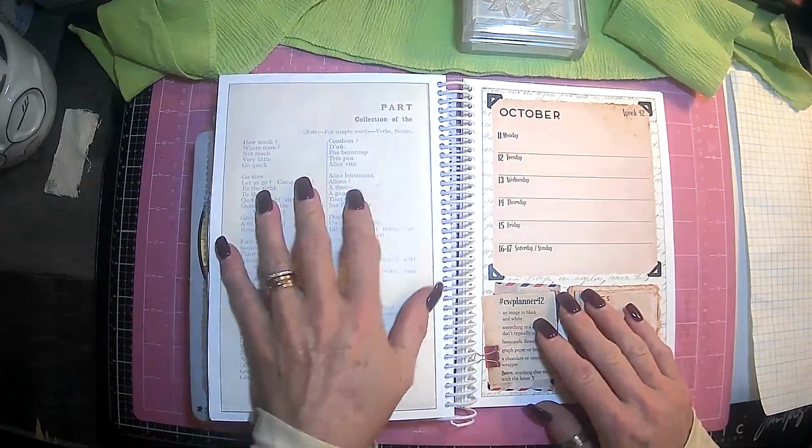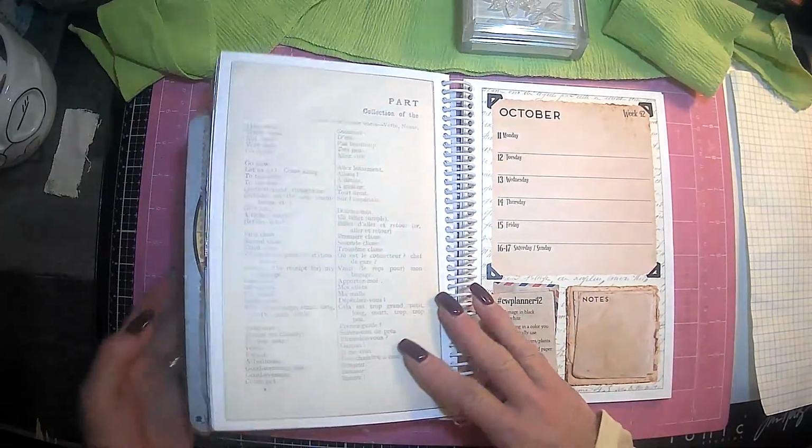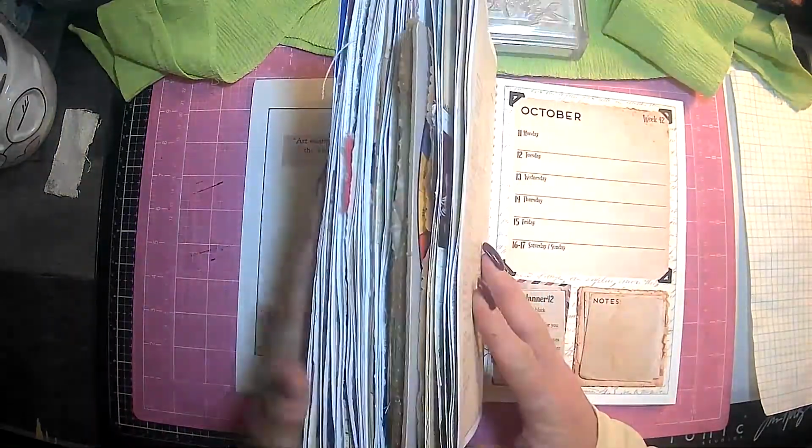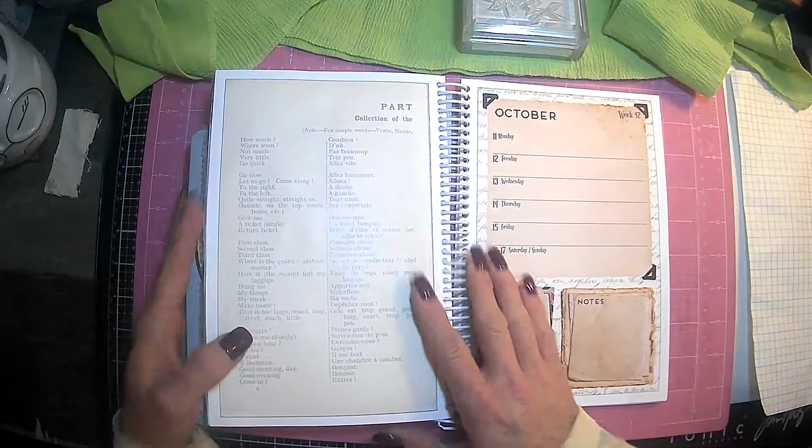So it is time for our week 42 of our hashtag CW planner, and this is by Margarete Miller, and we are nearing the end, guys. She's getting a little bit fat, not too fat, so I think we've done a pretty good job keeping that to a minimum, and we will keep trying to do that.